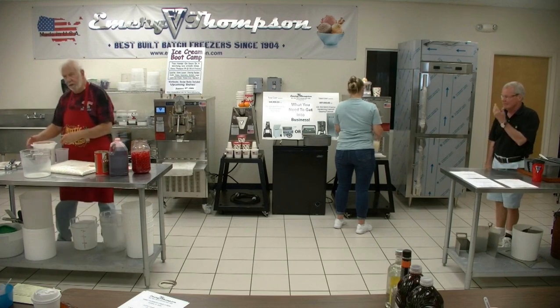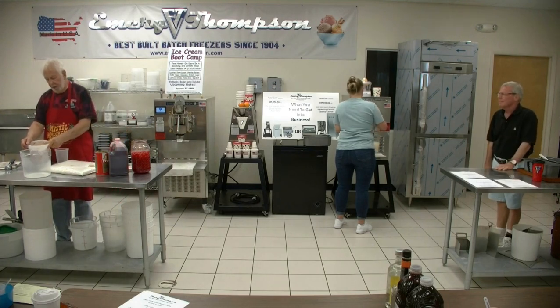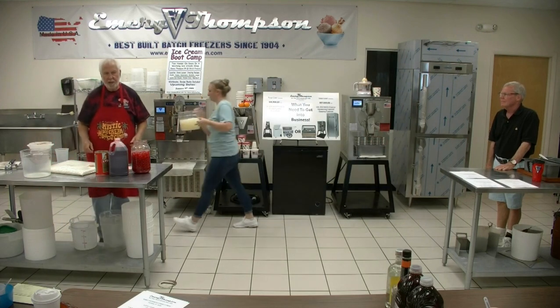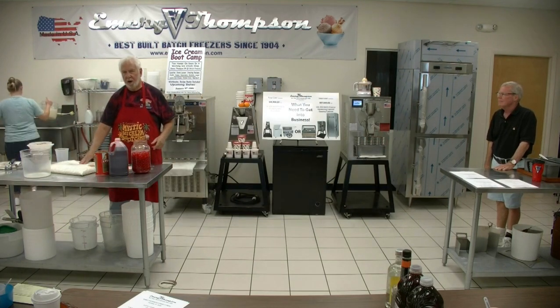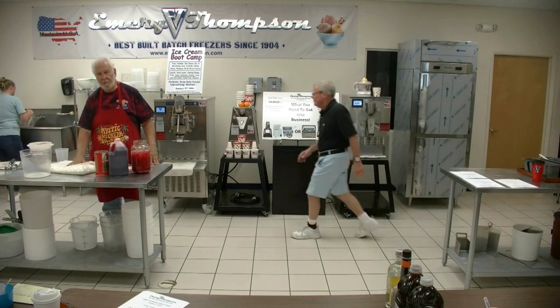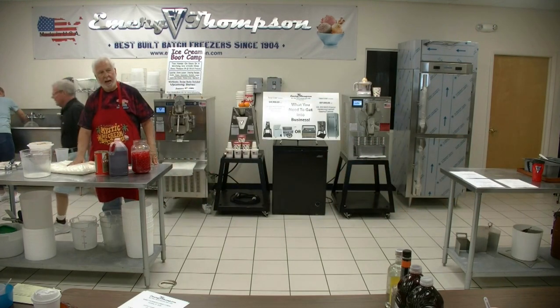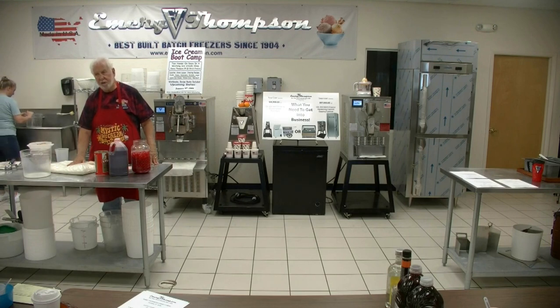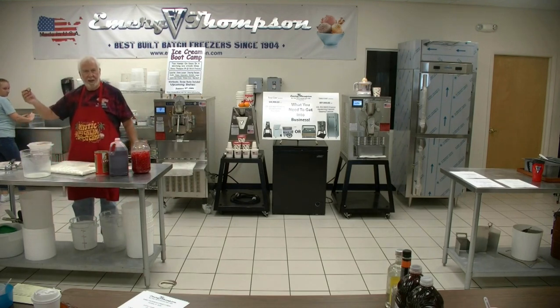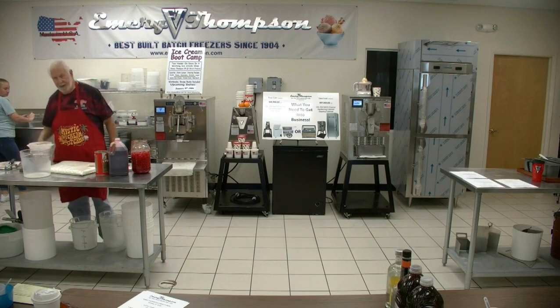So I ground up the Snickers bars, and we have a gallon of ground up Snickers bars. We'll infuse that into our mix. I need another bladder. We'll infuse that into the mix, and then the ice cream will actually taste like Snickers. Rather than make vanilla ice cream and put pieces of Snickers in it, which is what you get everywhere else, that's not going to cut it.